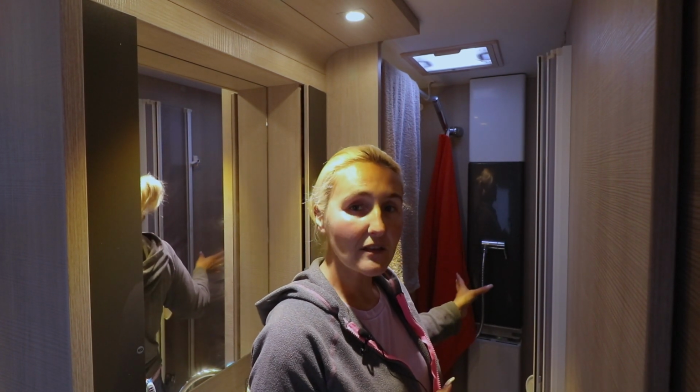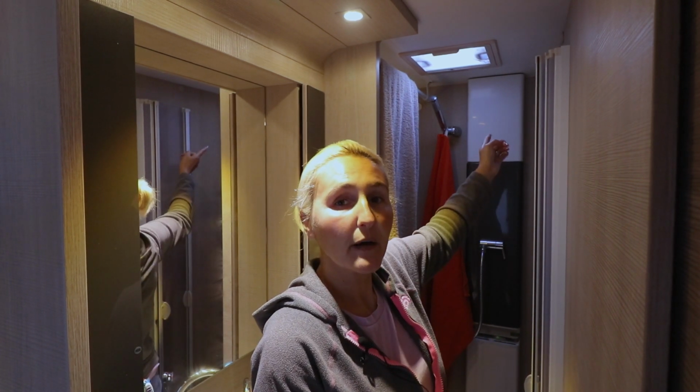The water is lovely and hot through the Alde system, and in winter I always get the central heating on and it's toasty warm in here. I've got a radiator in the shower cubicle and then there's a radiator next to the toilet. I've never had any leaks and I've had no condensation. If you're worried about anything like that, there is a vent above so you can draw in fresh air.